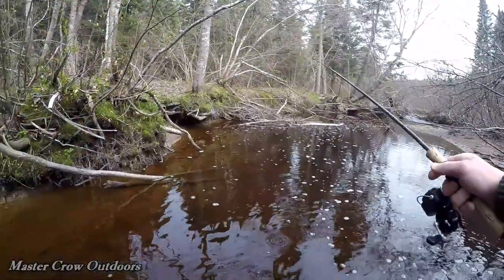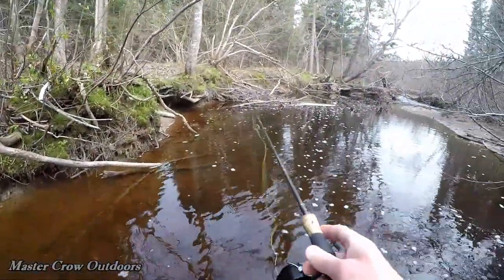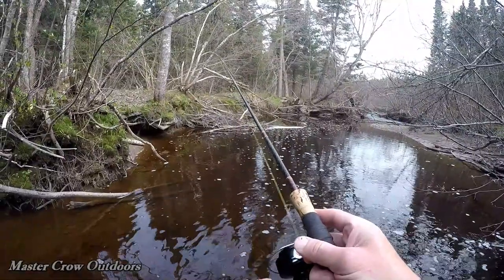Just touched up the bait a little bit. Kind of sweet to have the first trout out of the first pool. See if there's another one in there. That guy was right on the bottom. We were only bringing that in real slow.